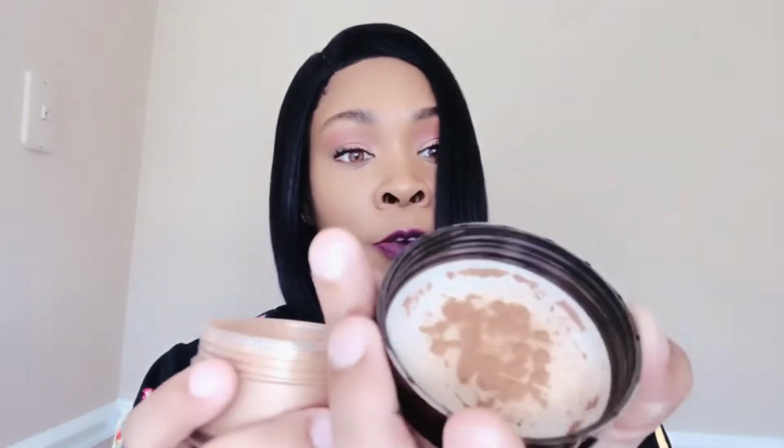I use it on the bridge of my nose, which you can kind of see. And I use a little bit on my forehead, but outside of that, you will not see this all over my face. I will not use it over my face. So I happen to love this product. A little goes a long way. This is not something that you would get heavy-handed with and do your whole face with. This product will last me for about a year.